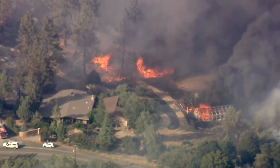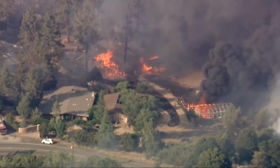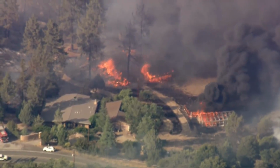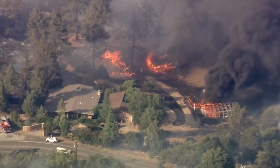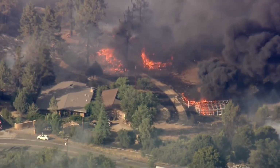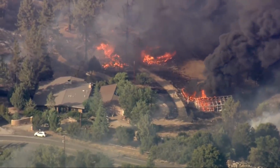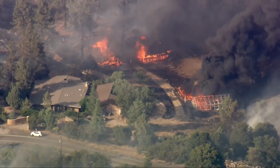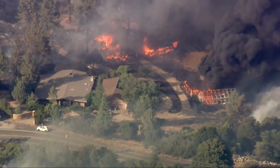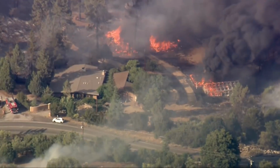Can we turn back to the west? This is going to be near Mountain Center, and it's going to be near the 74 and Oak Knoll roads. Yeah, but they want this. If I show that now, everybody's going to start coming unglued.